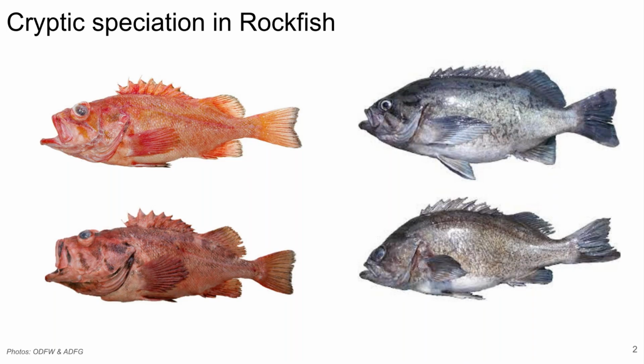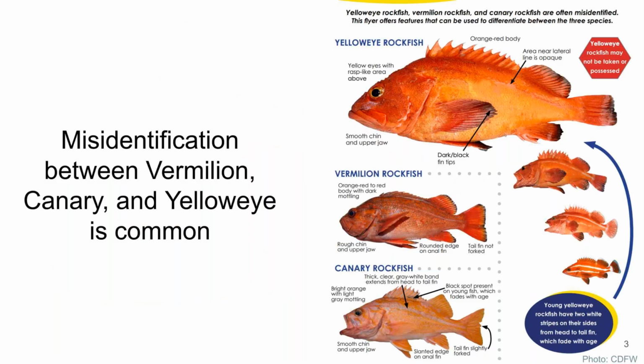species complex. What further complicates the vermilion sunset rockfish complex is that they're not only commonly mistaken with each other, obviously, they're also commonly mistaken with other rockfish species, mainly canary and yellow-eye. What you're seeing on the slide here on the right is a pamphlet from California Fish and Wildlife that shows just how similar the 3 species are, being vermilion, canary, and yellow-eye.